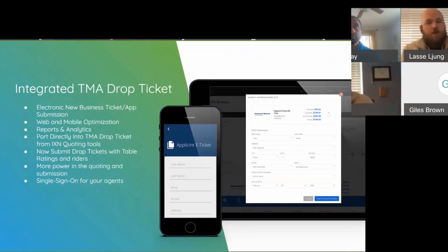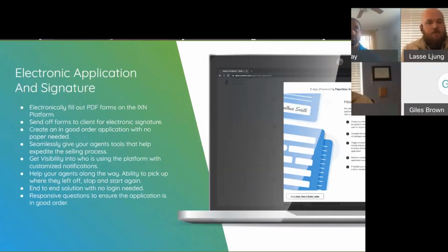So with this Applicant one, there's a bunch of different vendors. We're a very open platform. Whether you're an agency within TMA, an AIN member, or whichever route you use to submit your business through, we've got an open architecture platform for submitting drop tickets to various solutions. And then we have our own that are integrated directly with carriers as well, so you can drop tickets right from your phone and also from the desktop solution.